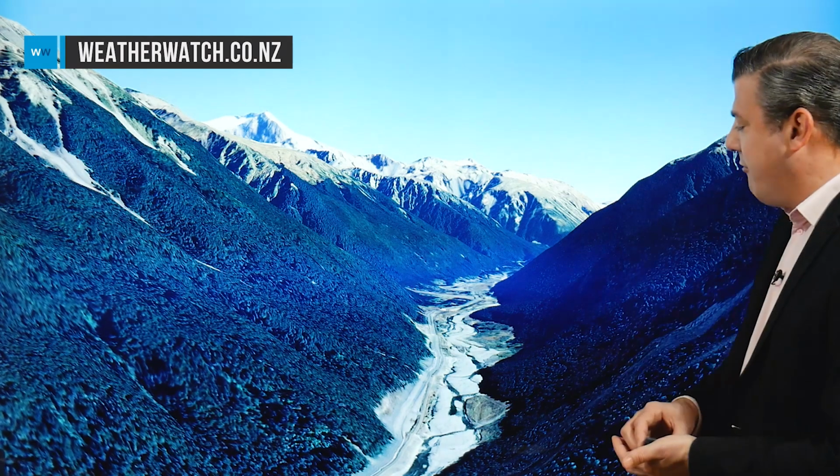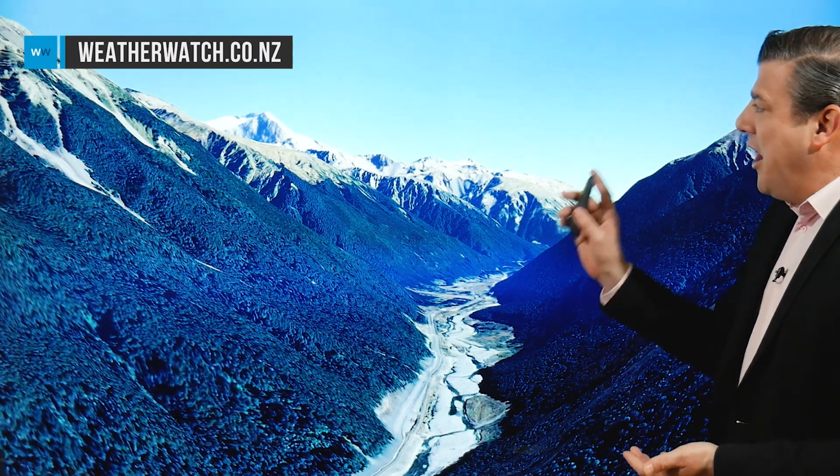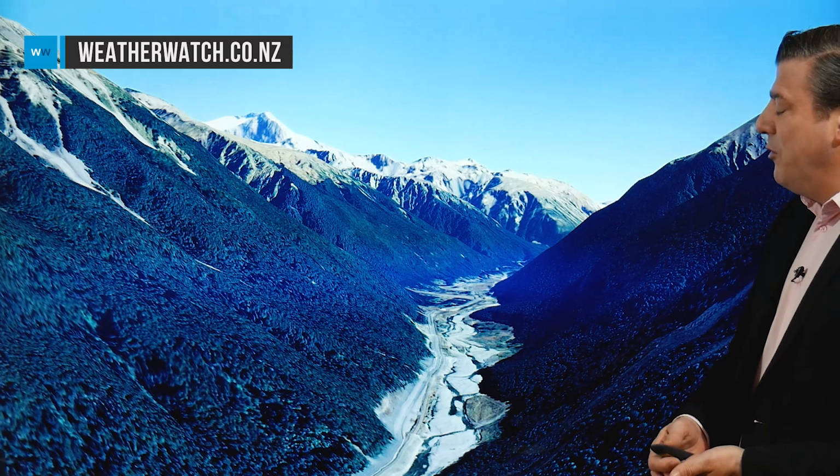I actually don't think I've been through Arthur's Pass. I've driven almost to it. I'm not sure if I've actually been right through it, but it's a cool part of the country. I'm hoping to head down into this part of the world in November. We're going to keep bringing you these Google Earth images. There's just so many cool places that we see around the country, and we just want to keep on sharing that with all of you.